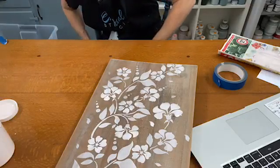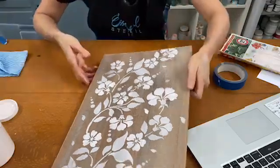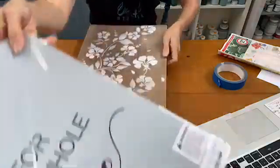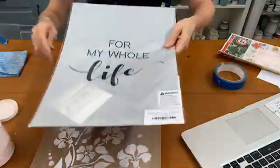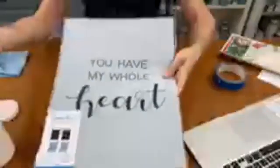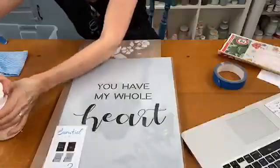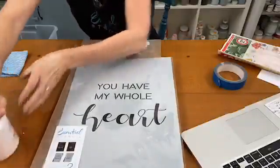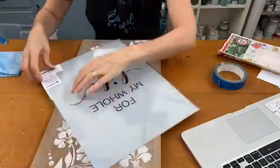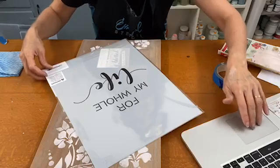Okay, I think we're organised. So that's the sunflower floral set. Now we're going to place on top of that our other stencil, which is called the You Have My Heart stencil set. And it comes in 2 stencils. You Have My Whole Heart is the first one, and then For My Whole Life. So what we're going to do, oh guys, you're so fast in your comments here, I can't keep up.